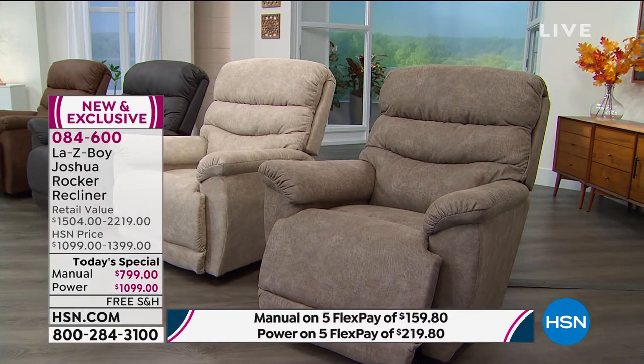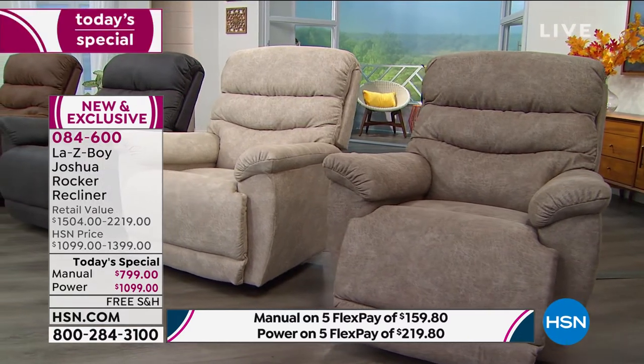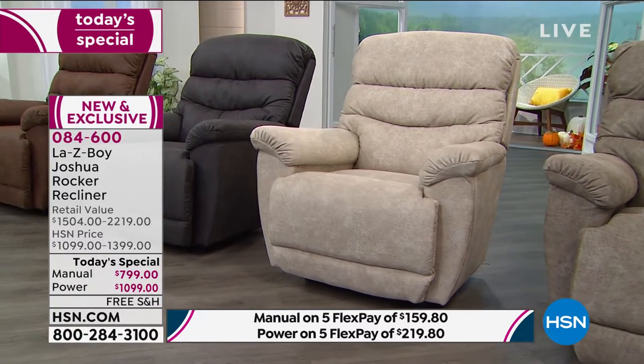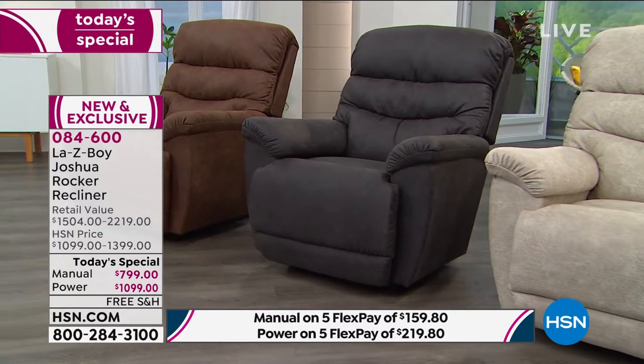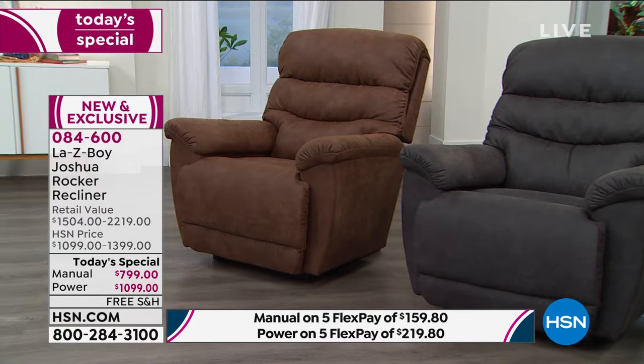So once again, you're seeing it there in the sable, which is the one that I'm sitting in. It's like a taupe. We've got it for you in stucco, which is the cream color. Ink is the most limited. That is that really deep, rich gray. And then lastly, we've got it in whiskey, and that's gonna be that beautiful deep brown.